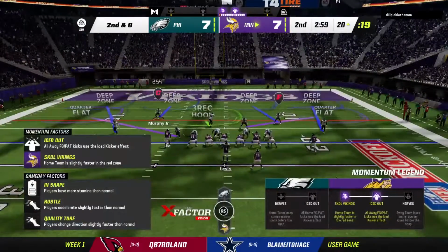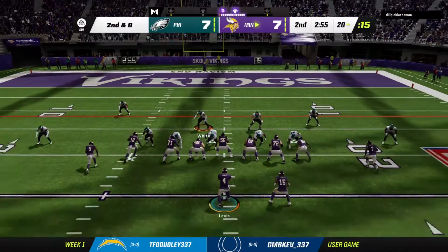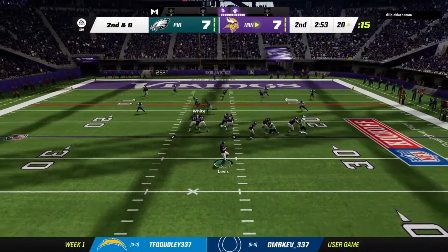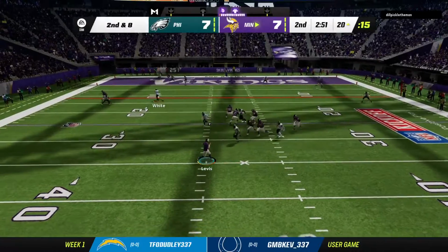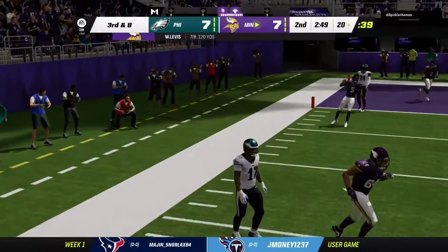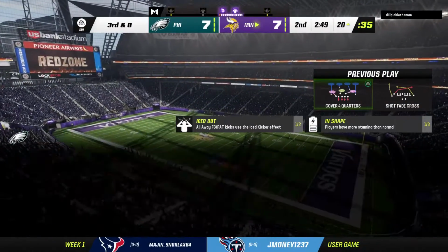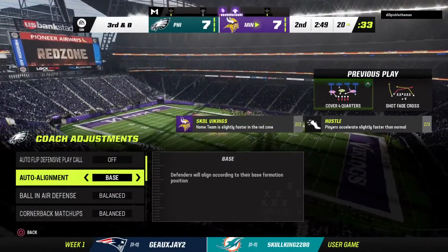The last run good for 2. Here's 2nd and 8. They'll set up to throw. Dancing to his left. And he just chucked that one out of bounds, out of everyone's reach. Maybe a wise call not to take a sack in this part of the field. It brings up 3rd down.